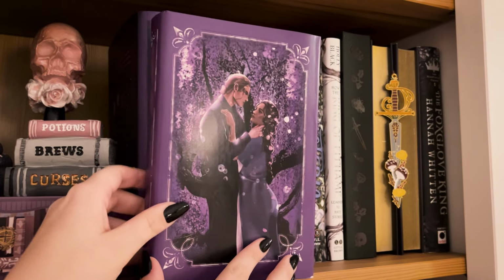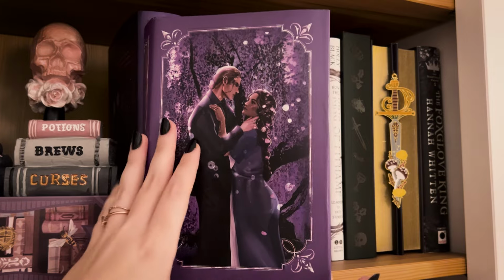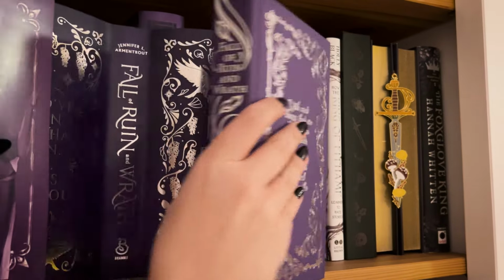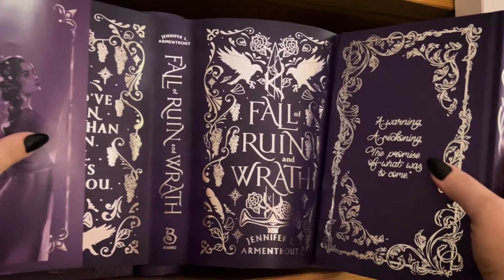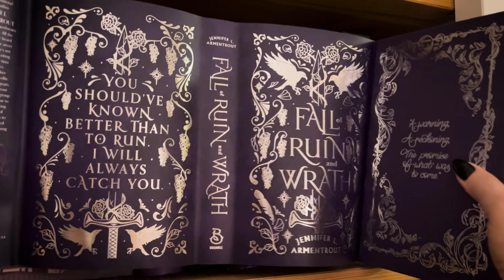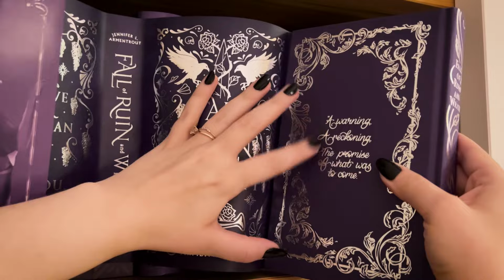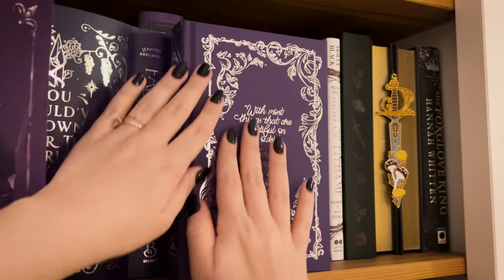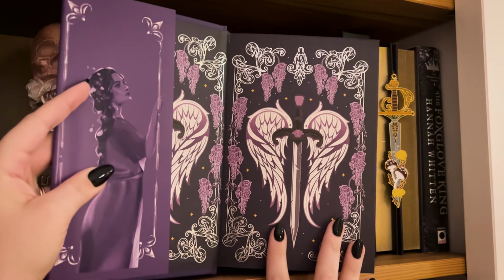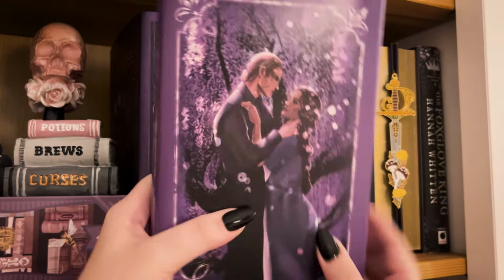This is the Owl Crate edition of Fall of Ruin and Wrath. And I really loved this character art on the reverse side of the dust jacket, so I wanted it to be front facing. It does have this really pretty purple and silver foil design on the regular side of the dust jacket. And then that kind of same vibe continues onto the naked hardback. The foiling is really beautiful. And then we have these graphic end papers with the cool sword and wings. And I just love all of the purple in this edition.